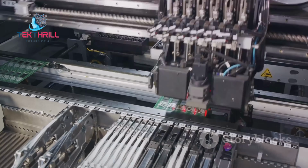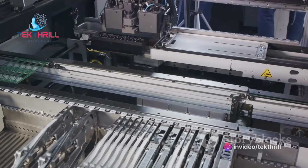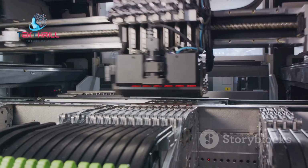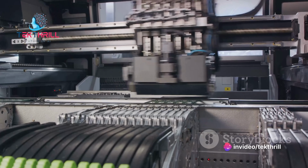Imagine an assembly line that hardly ever stops, a factory floor where machines are constantly humming, producing high-quality products at an accelerated pace. This is what AI promises for the future of SMT equipment. It's a future where increased productivity isn't just a possibility, it's the norm.